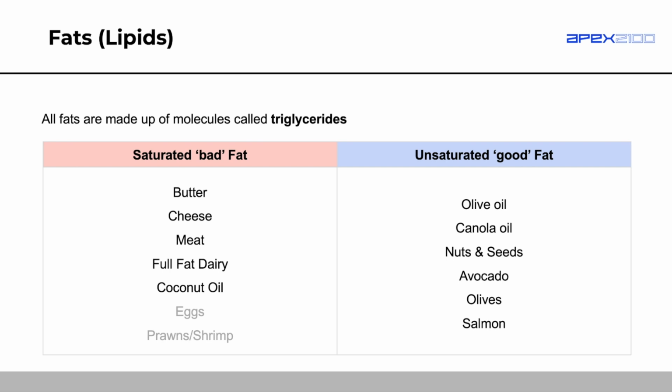Now I've put eggs and prawns in grey there because they're a little bit debated. Whilst they do have saturated fat in them, they've also got a lot of other nutrients and vitamins and minerals that might offset that negative effect of the saturated fat. In terms of unsaturated or our good fats, we've got our plant oils like olive oil, canola oil, nuts and seeds, avocado, olives, and then also salmon. So salmon is a form of good fat.